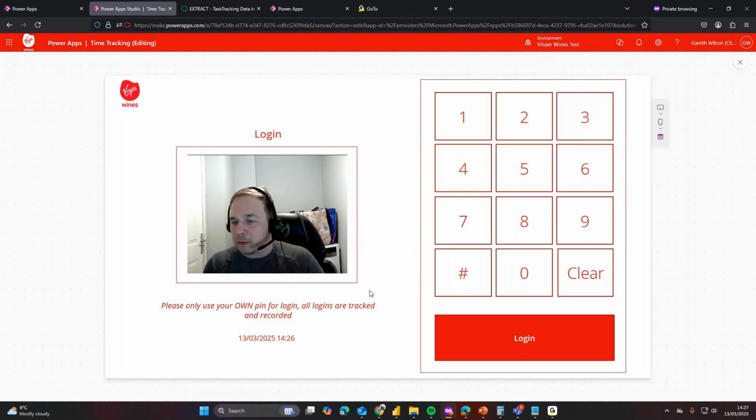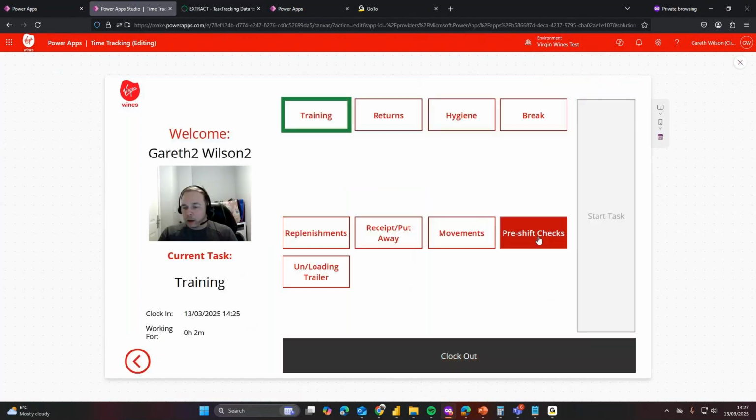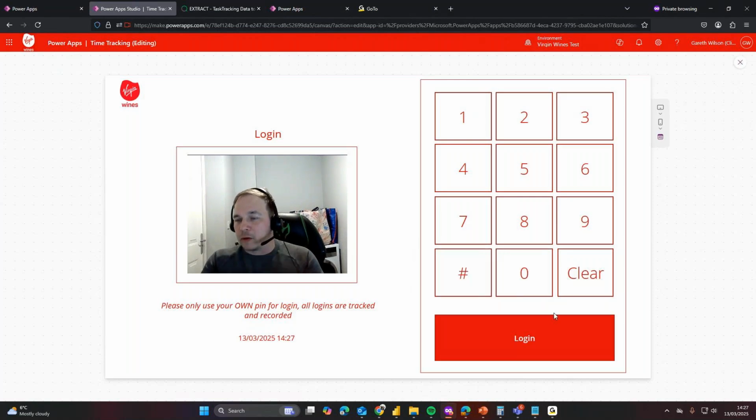And this is now back to the log on screen, available for the next person to log in. If I log in again, obviously the app's got an awareness that I'm clocked in, so I don't get the clock in screen anymore. It's asked me to select a department, or I've got the option to clock out. So I can select another department, pick another task, and click start task. Each time that happens, it's getting logged in the background, and the task duration and the task start and end time is being logged into Dataverse for each user every time they come into this application.